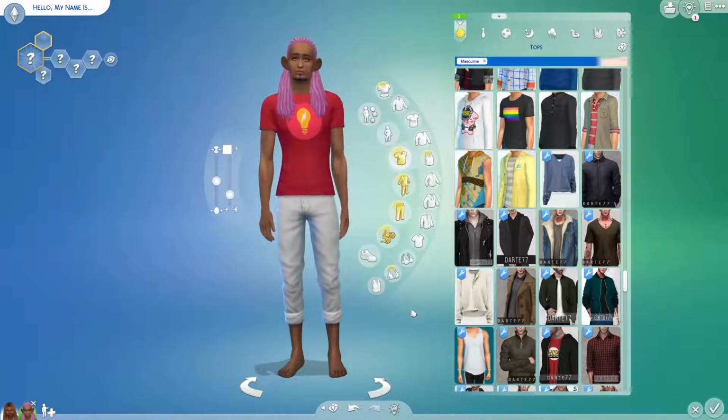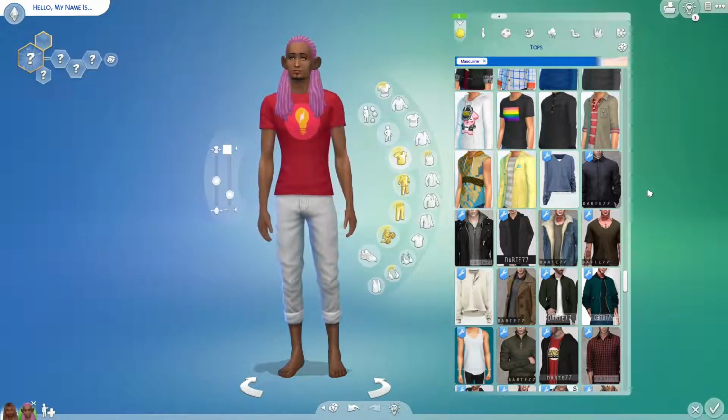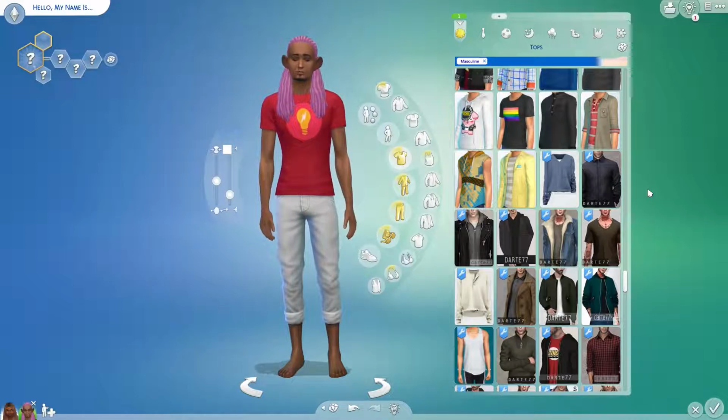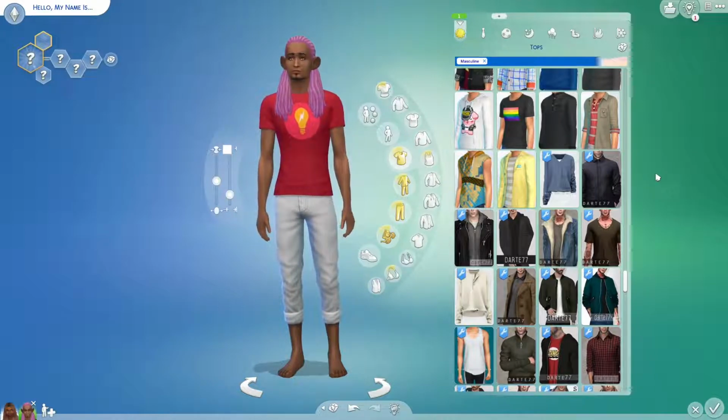So if you guys do play on PC and you know good custom content, can you please leave a link down below I can go to? Or just name a website or a creator that I can get good custom content for guys, and for kids and toddlers, because I find it so hard to find for them. And it's so sad because I love the toddler stage and I love the teen stage, especially since I have parenthood.